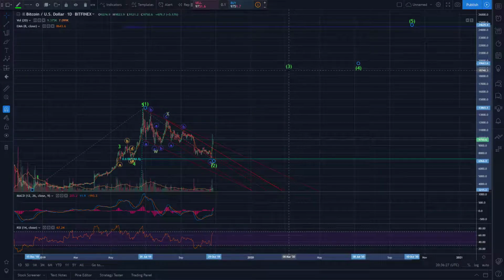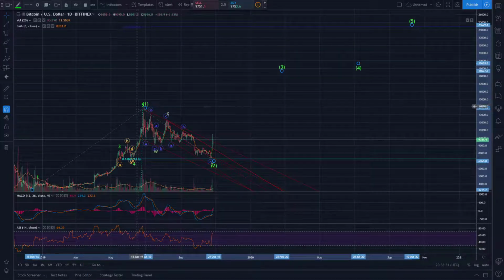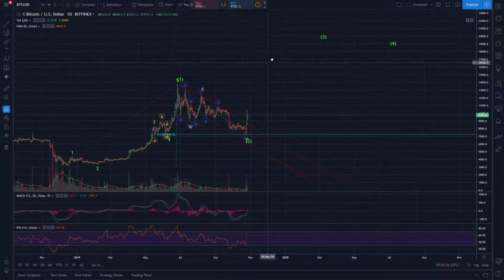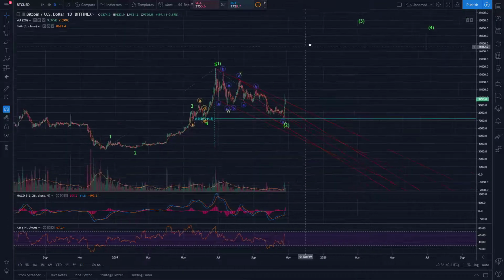But certainly in the next few months or so, that's an interesting level to look at. And yeah, I just thought I'd point that out.